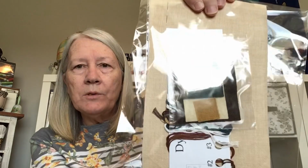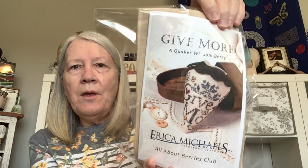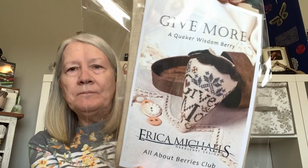So what's next? Oh, stash acquisition. Yeah. Hope this doesn't take forever, because I did get quite a bit of things, especially since my birthday is coming up. I got my Dying to Stitch club, All About Berries club, my Erica Michaels Give More, with all of the kitted up parts. A Quaker Wisdom Berry.